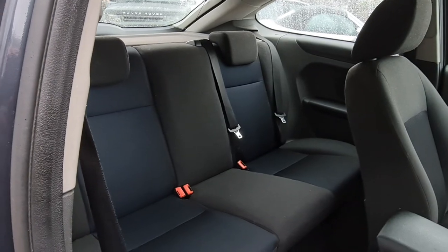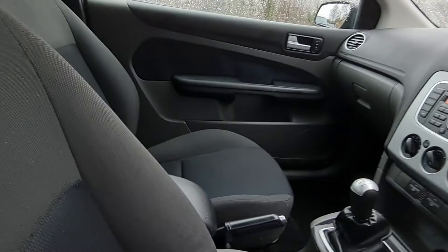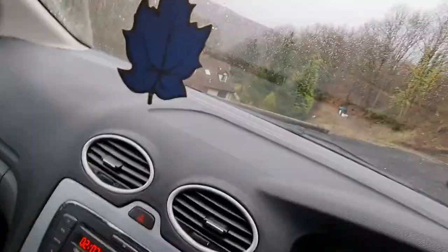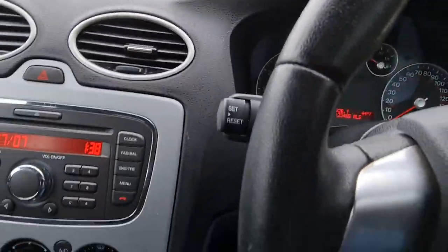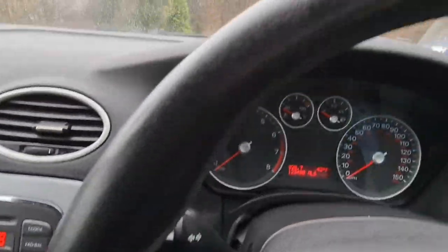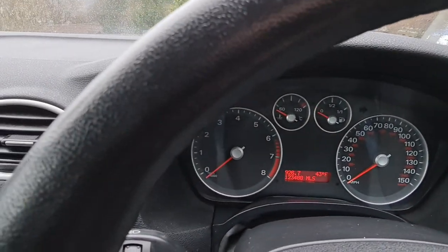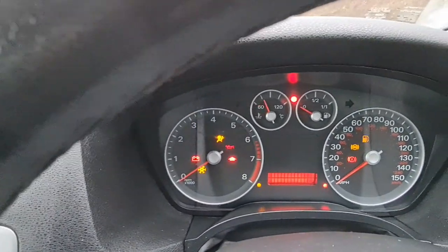It's still as big as the five-door model, obviously. It's just the fact that with the three-door, you've got to fold the seat forward slightly. Let's just jump in behind the wheel. So, I do apologise, it is a little bit more mileage than I said at the start of the video. It's 123,000 miles. Not that you'd think that when you drive it, because it does drive like a new car.